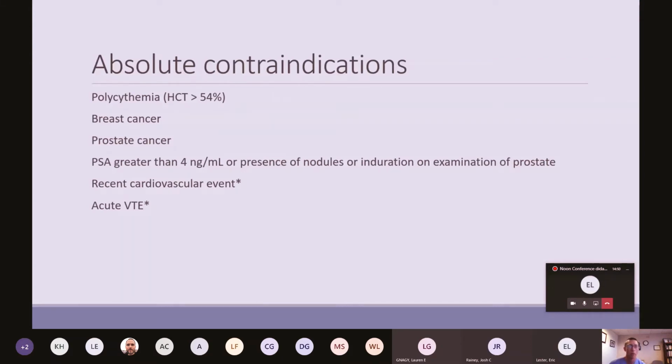With PSA, it is recommended by the American Urological Association to measure a baseline PSA prior to initiating testosterone. If that PSA is greater than 4 nanograms per milliliter, it's recommended to not initiate testosterone therapy and to refer to urology. Also, even though certain guidelines don't include it, I've included a recent cardiovascular event, meaning within the last 3 to 6 months, and acute VTE. Again, there's no conclusive evidence to prove that testosterone therapy increases the risk of VTE, but in a patient with an acute clot, this is not the time to start testosterone replacement therapy.